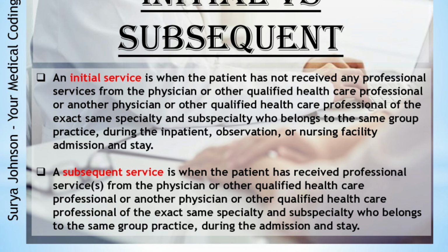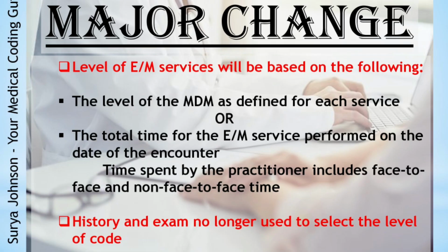So this initial and subsequent service is a new updated definition in the CPT book. You can go through the description of what they mean, and if you have any doubt you can put it in the comment section below. So what is the major change in these E&M guidelines?